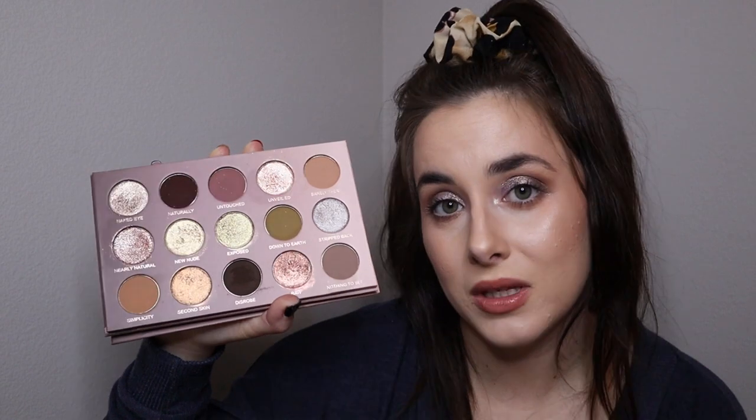It's amazing. The matte formula is good. Very buildable. Blends very well. I love how you get different tones. You get a green, grays, the dark shade, the browns, the mauveys, everything. If you are a neutral girl, this has everything you could possibly want.